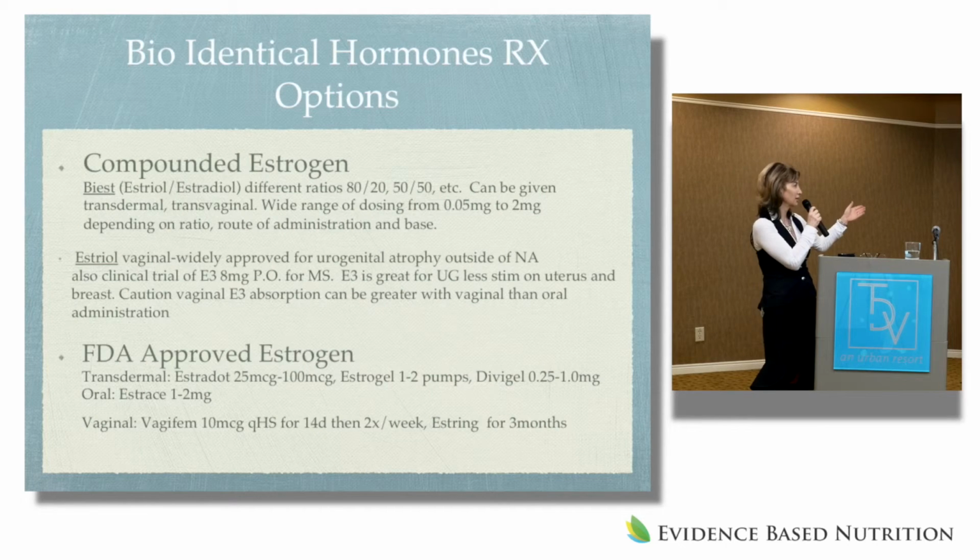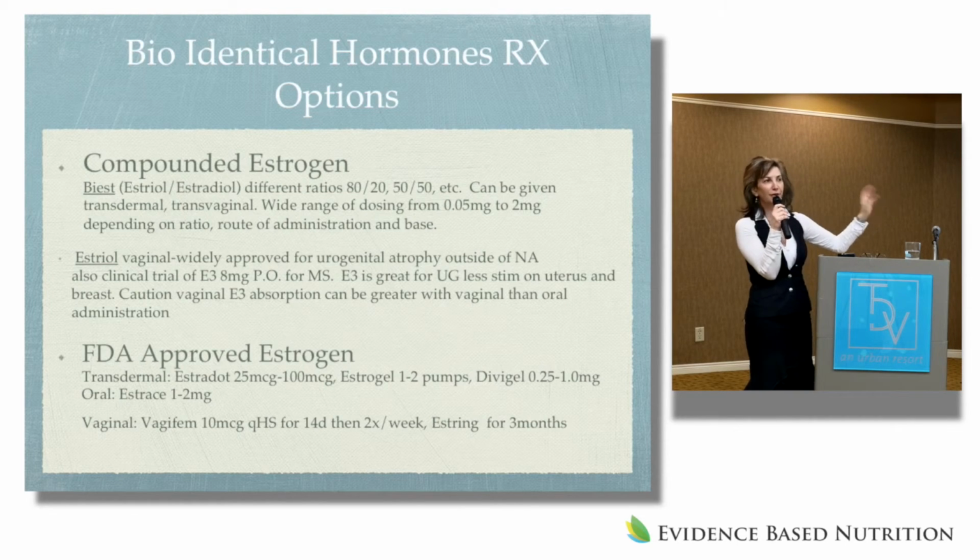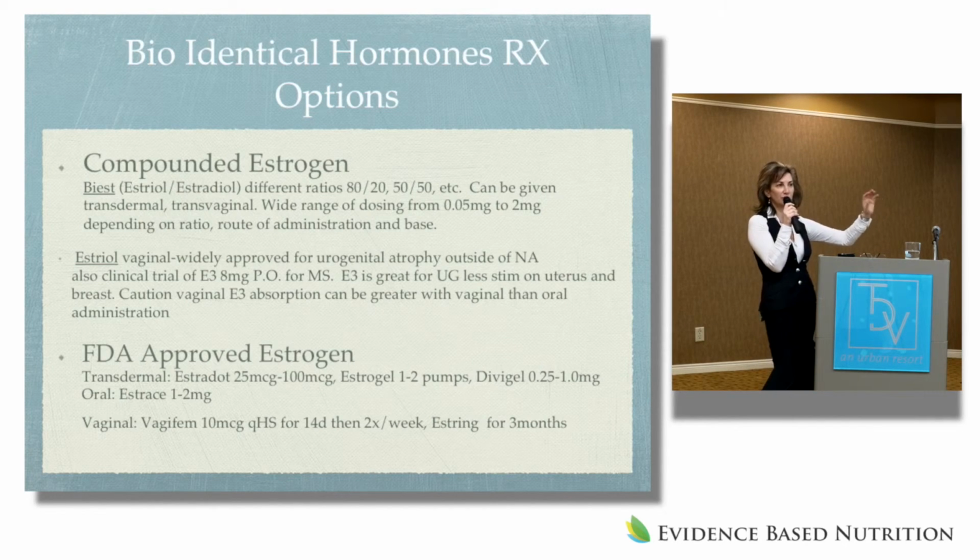So basically, with the patch, if someone's very symptomatic, I'm going to go on the higher end. So I'm going to go 75 to 100, or if they're very young. So if they had premature ovarian failure and they're 35 to 40, 45, I want to give them more estrogen. I want to maintain their bones, and then as they get older, I might start tapering. So I'm going to get that patient symptom-free and try to do it sooner than later. And then with time, I'll try to bring them down to the 50 microgram, 37.5 microgram patch.